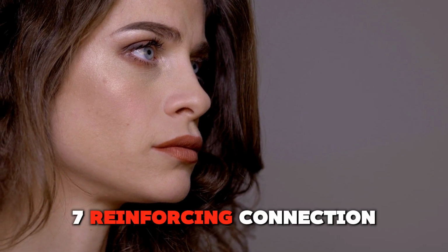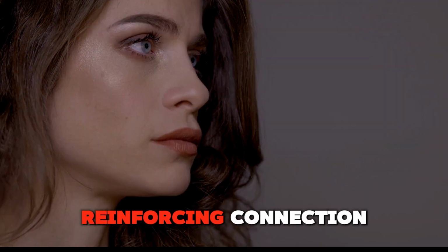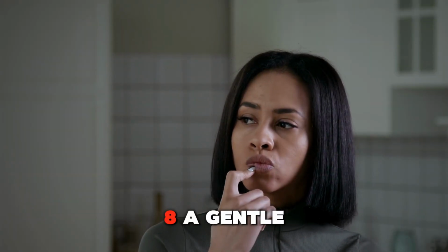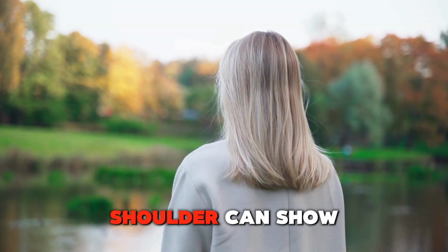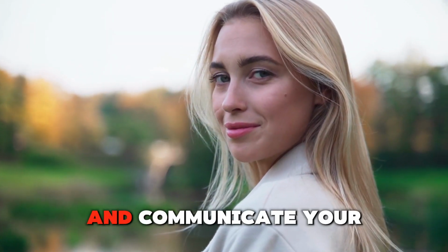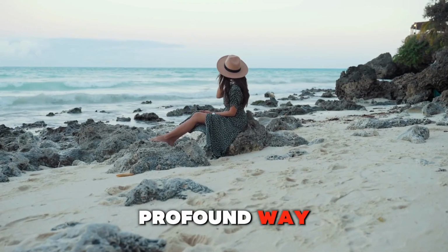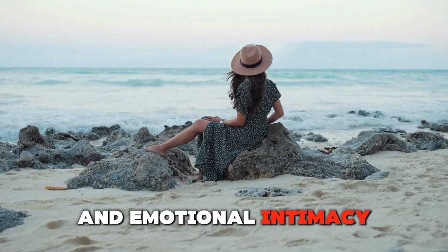7. Reinforcing connection without words. Touch is a powerful tool for reinforcing connection without the need for words. A gentle squeeze of her hand can convey support, while a light touch on the shoulder can show empathy. These nonverbal cues strengthen the bond and communicate your feelings in a profound way. This type of touch builds an unspoken understanding and emotional intimacy.